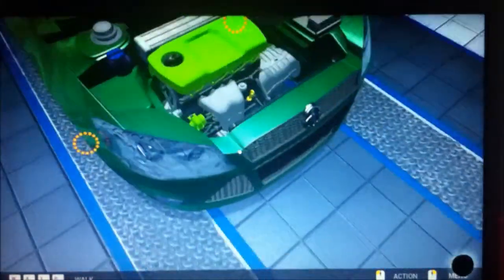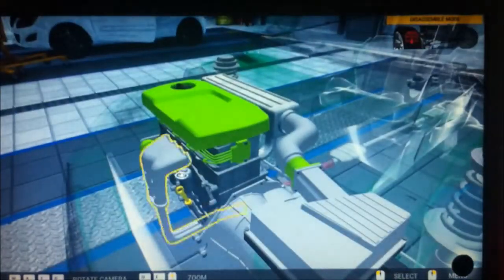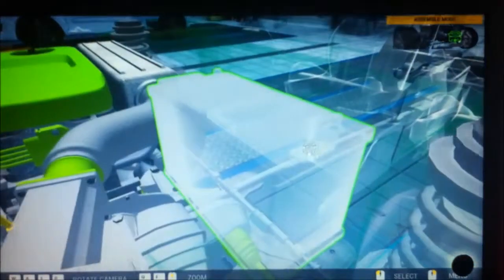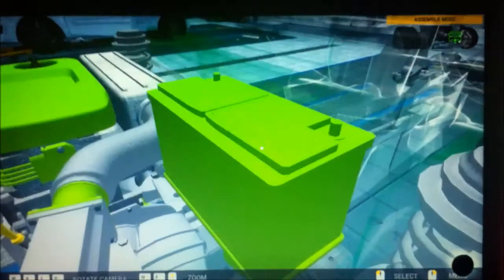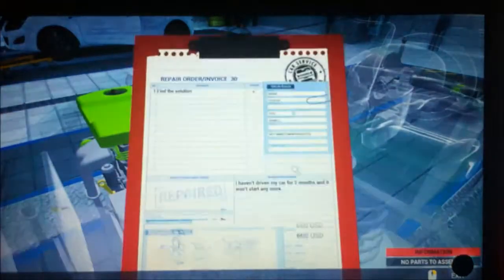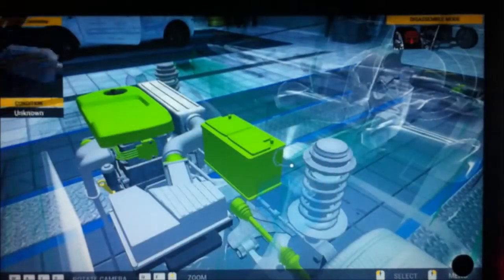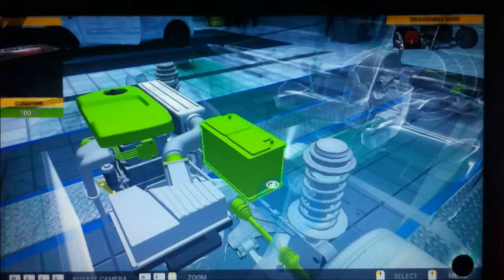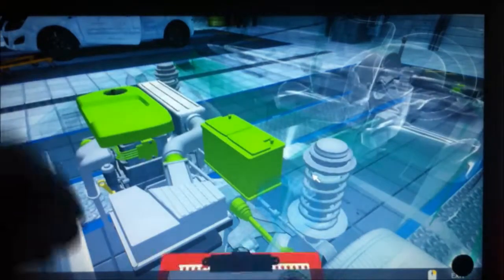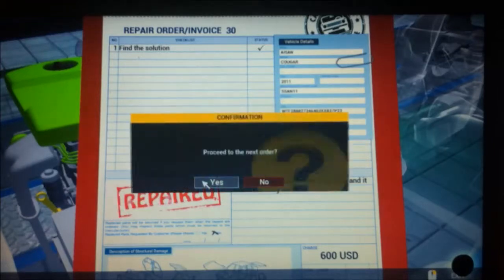Okay, let's pop that in and see if it's more complicated than just the battery, but hopefully it's just the battery. Let's go to assemble mode, pop the battery in, boom. Let's see if it's ticked it. Yes. Wow, we made a nice fat profit. I was going to say let's sell the old one, but of course we didn't. We repaired it. So, boom. Next.